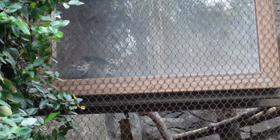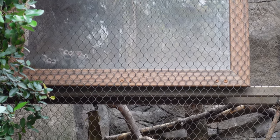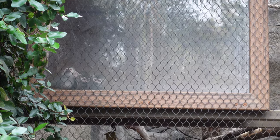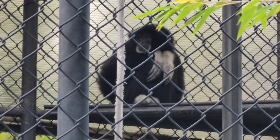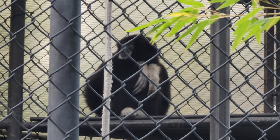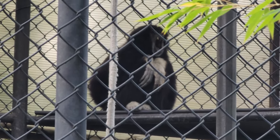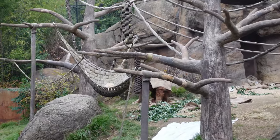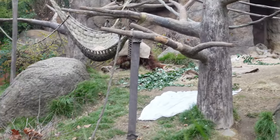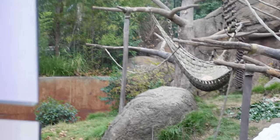Look at how cute they are. Oh my god. They're so very curious. They are. Look, guys. Oh my god. Little white-handed gibbon. It's holding his little white hands on his knee and chilling. He's so cute. I can barely see him. Oh my god. I never see the orangutans out here. Oh my god. I love how he's wearing it like a blanket. I can't see you. Come here.